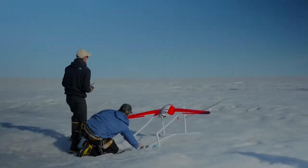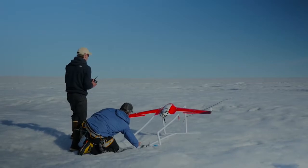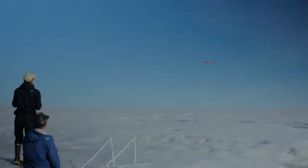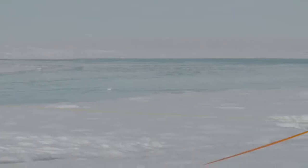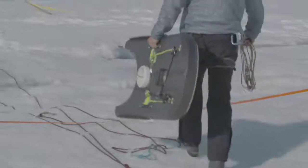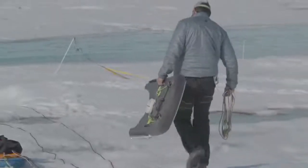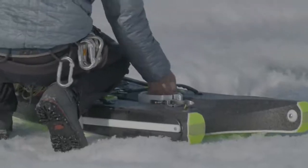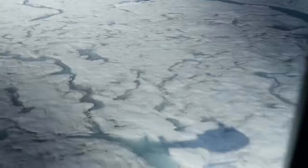The team had many tools at their disposal, including drones to map the area and provide a comparison for satellite measurements. They also employed what was essentially a boogie board mounted with a Doppler instrument measuring the depth of the river and the speed of its flow. Working in shifts, they conducted 72 straight hours of measurements across the stream.